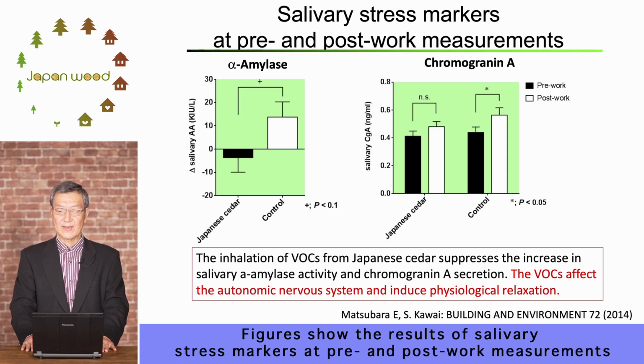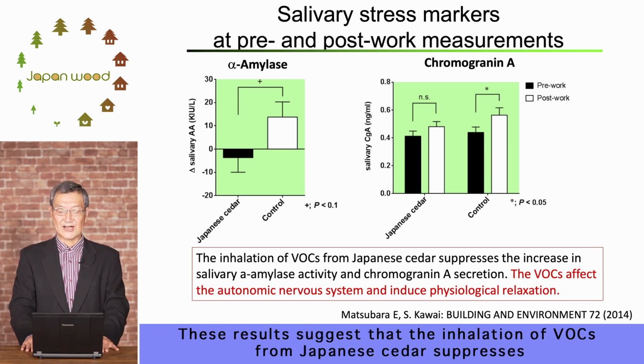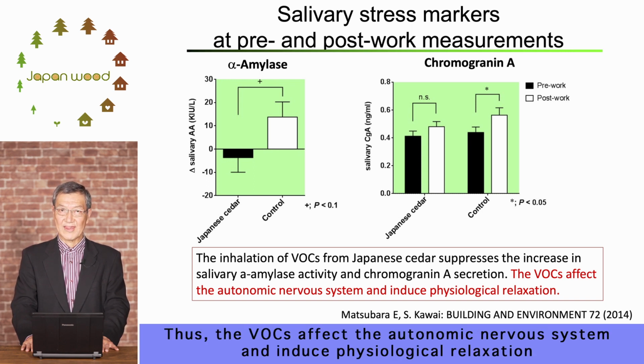Figures show the results of salivary stress markers at the pre- and post-work measurements. The results of alpha amylase in the left-hand side and that of chromogranin A in the right-hand side. These results suggest that the inhalation of VOCs from Japanese cedar suppresses the increase in salivary alpha amylase activity and chromogranin A secretion. Thus, the VOC affects the autonomic nervous system and induces physiological relaxation.